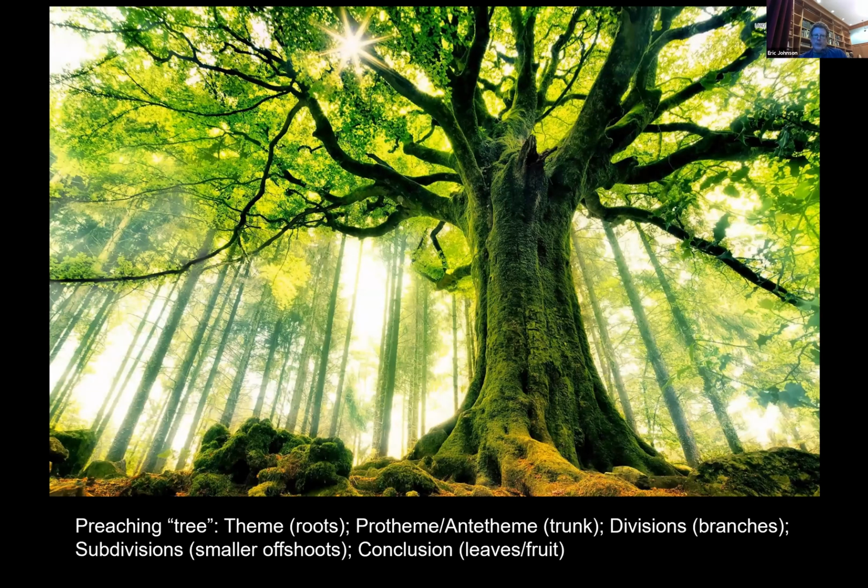So lots of preachers during this period would conceptualize this structure as a preaching tree. And this is a great mnemonic today to remember this by. The theme equals the roots, the protheme and antitheme is the trunk, the divisions are the main branches, the subdivisions are the smaller twigs and branches, and then the conclusion are the leaves and the fruit that spring from these subdivisions. Really, really nice rendering of the structure.